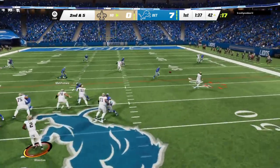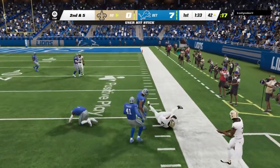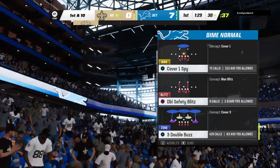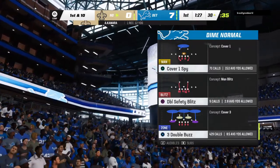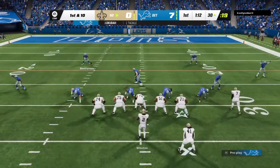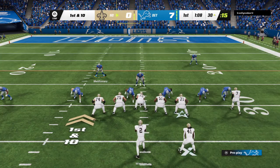Throwing, Winston. They'll get this out to Kamara. And he's going to get this down near the 30-yard line. 12 yards there, good for a Saints 1st down. Pretty solid opening drive here, Charles. They've worked in the run game, the pass game, just steadily getting yards, and now they've got it inside the red zone here with an opportunity.